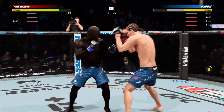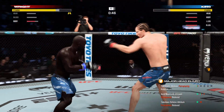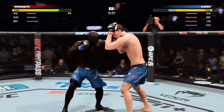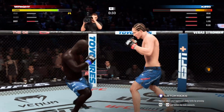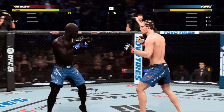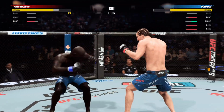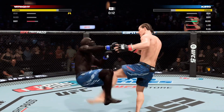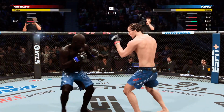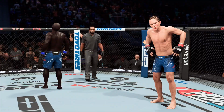All right, so the swelling becoming a real factor. Nice straight right lands. Oh! Oh, he gets back up, but barely. Look how wobbly he is. Leg kick now. Wow, he lands another leg kick. Oh, man, DC, he would appear to be in real trouble.